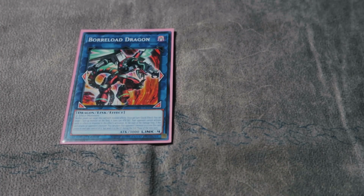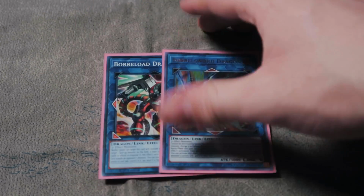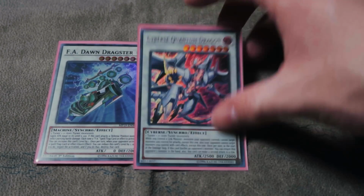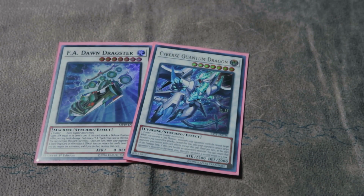And then the Link 4s, we have Borreload Dragon, and we also have Boral Sword Dragon. Very powerful Link 4s. I haven't really been able to bring these guys out too often, but if it comes up, these are the 2 go-tos. For synchros that now we can introduce with our Destrudo engine, we have F.A. Dawn Dragster for going first. We have Cyber's Quantum Dragon as a pretty good card going first as well, a kind of different option if we know we're playing against something that maybe the spell or trap removal wouldn't be that great.